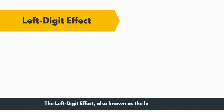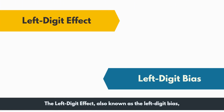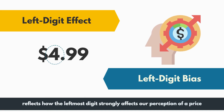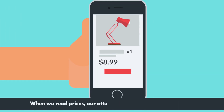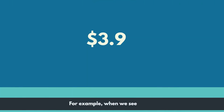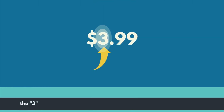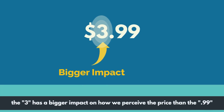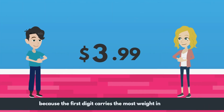The left digit effect, also known as the left digit bias, reflects how the leftmost digit strongly affects our perception of a price. When we read prices, our attention is drawn to the leftmost digit. For example, when we see $3.99, the 3 has a bigger impact on how we perceive the price than the 99 cents, because the first digit carries the most weight in our mind.